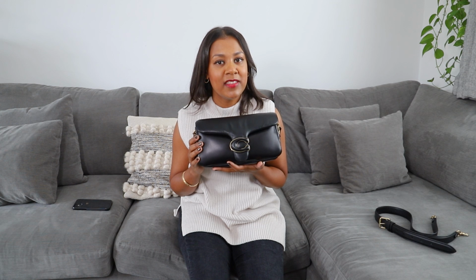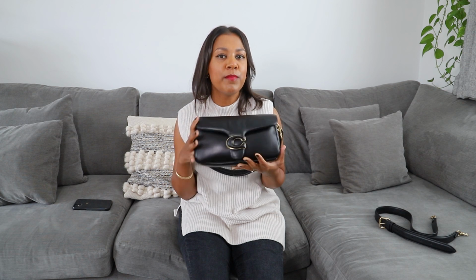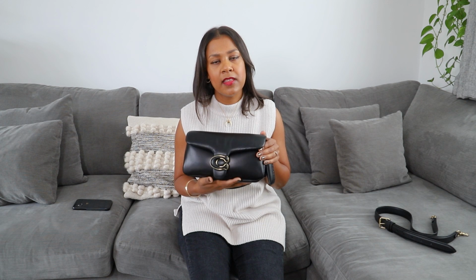I would recommend this bag. I can only speak for the 26-inch. I don't have the smaller one. I definitely think it's a purchase worth making if you have had your eye on it. Coach, for me, I just think that obviously they're not seen as high-end luxury, but if you're looking for that bag that feels a little bit more special, then this definitely has that feeling.